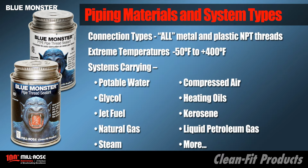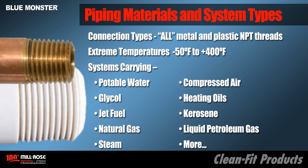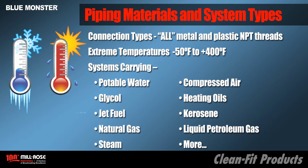Industrial grade thread sealants, piping materials, and system types. No worries, Blue Monster has all the bases covered. Blue Monster works on all metal and plastic thread types. Blue Monster works in extreme temperatures, -50 to +400 degrees Fahrenheit.